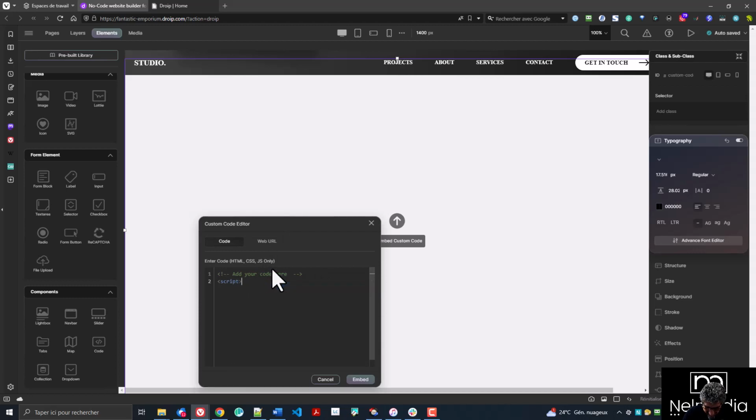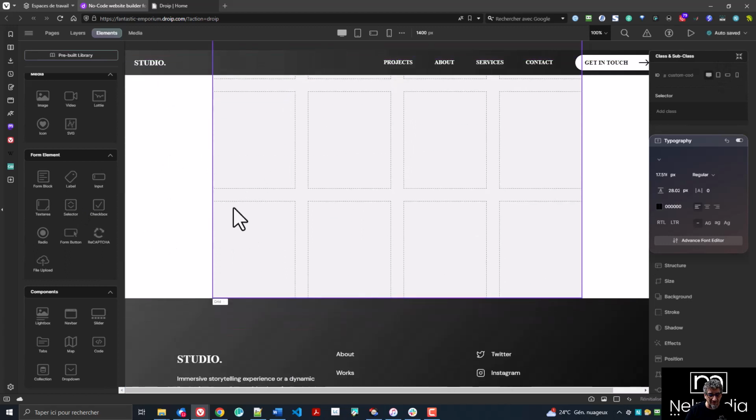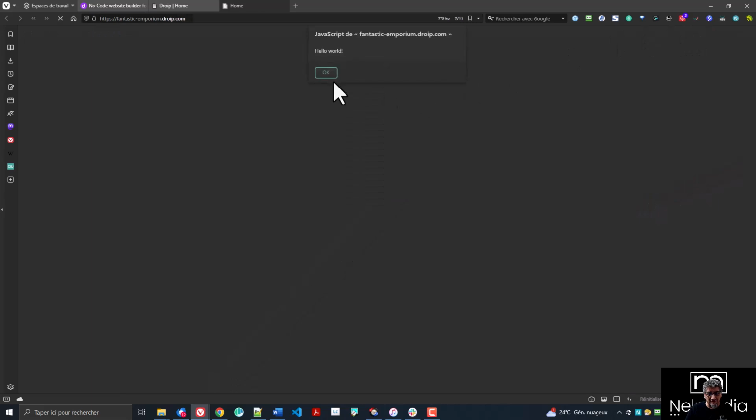Script. Let's say, I don't know, alert, hello world, have you seen that? Do I need to put my script tag or not? No, I guess so, because it doesn't know whether it's HTML, CSS, or JavaScript. It doesn't support PHP, but again, not the only one. So I guess I don't even know. I guess I've put it at the end. So hopefully that will work. Hello world.